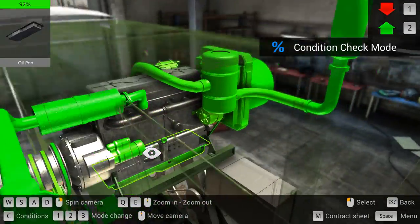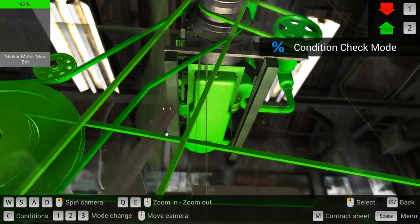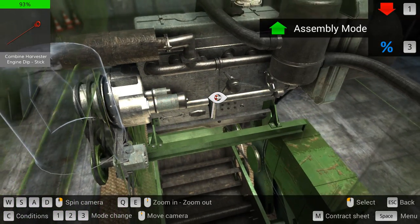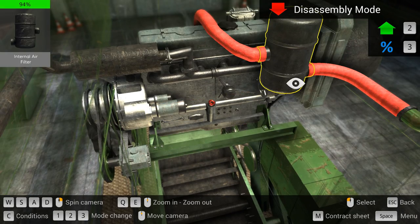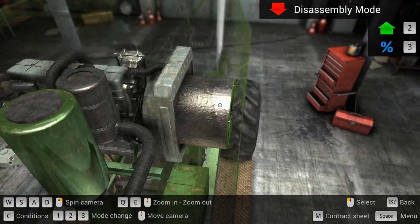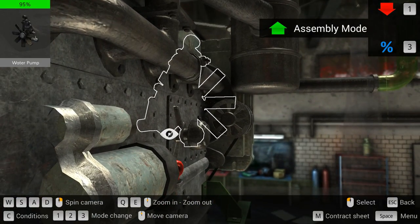Well, I don't know. What happens if we dump the oil out of it, put no oil in it? Didn't look like it needed any, but maybe they just want it topped up. No, I don't think that's part of the problem. Whoop. I'm gonna do that. Don't think I missed any parts.